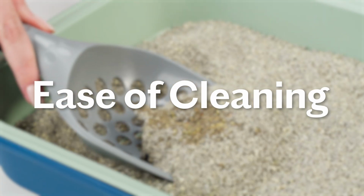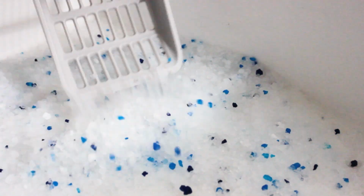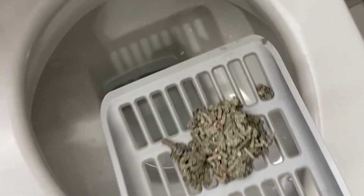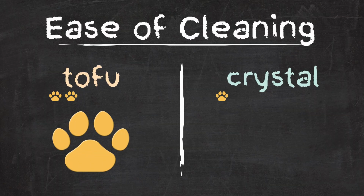Ease of cleaning. Cleaning is a matter of preference between tofu and crystal litter because both are quite easy to clean. If you like non-clumping litter and would prefer just to stir the litter box every day, then crystal is great. If you prefer clumping litter and scooping those dirty clumps out of the litter box, then tofu litter is great. In our opinion though, tofu gets the edge here because it's flushable, as long as that's legal in your area and you have a cat that lives indoors and is not fed a raw diet.